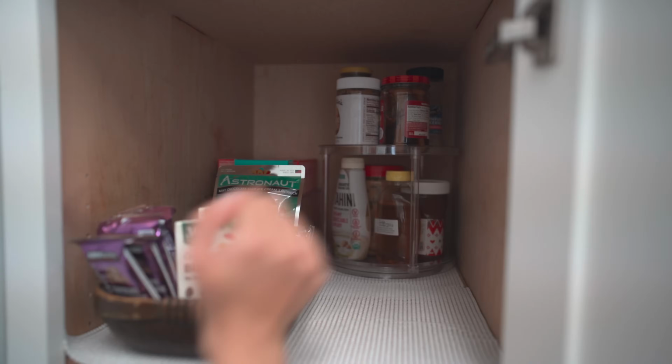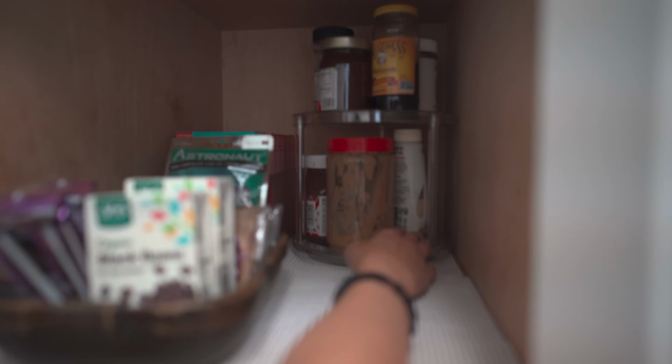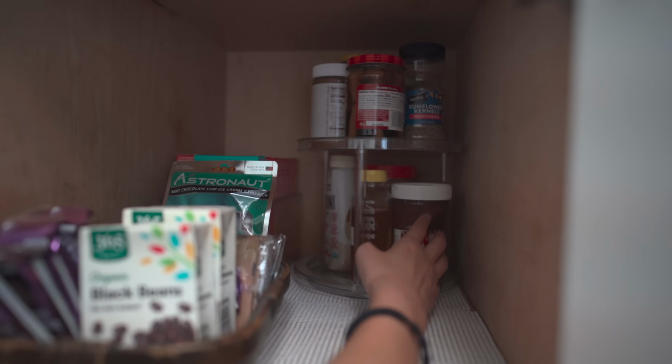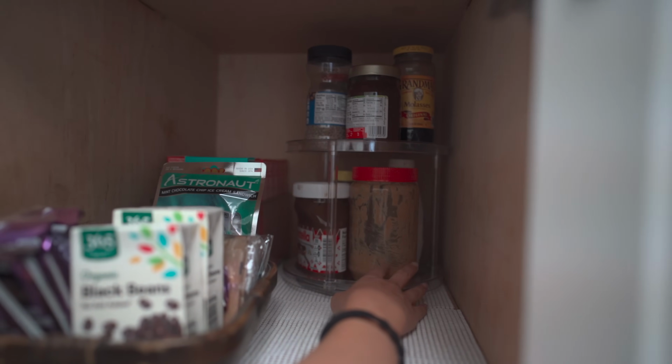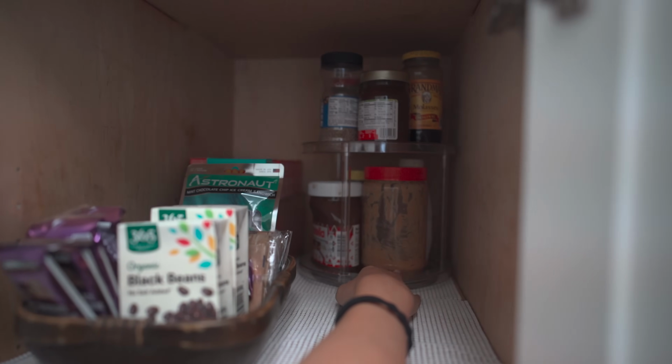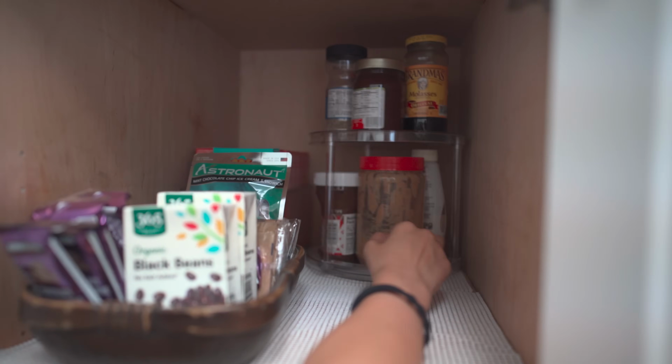And then I have a 2-tier Lazy Susan. These are great because you can just spin them and find the stuff in the back. I have a version of this in my fridge. I have it in my other spice pantry, and I think these are great.